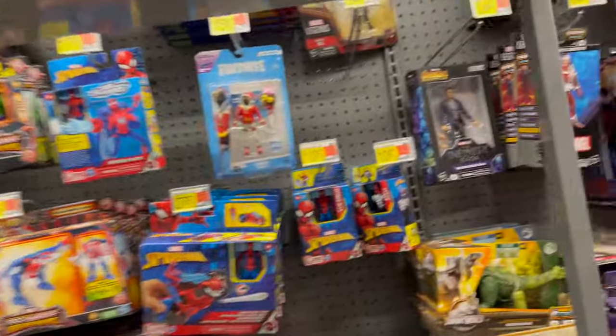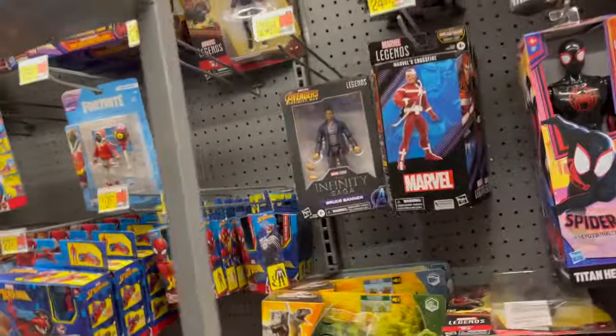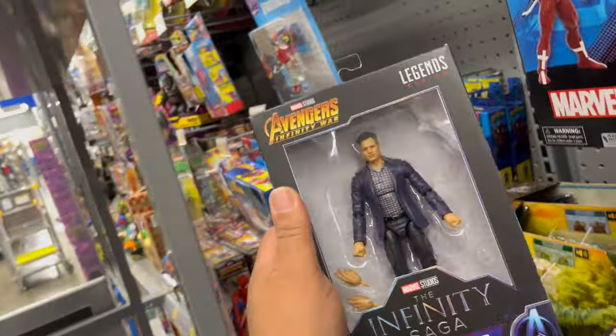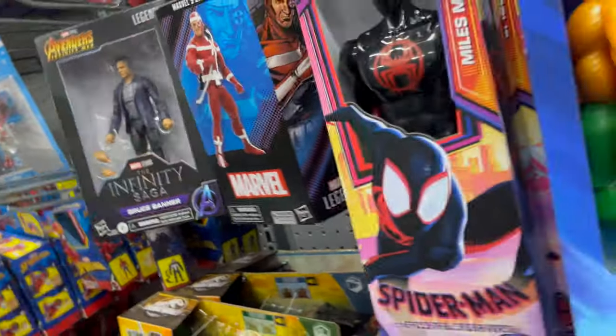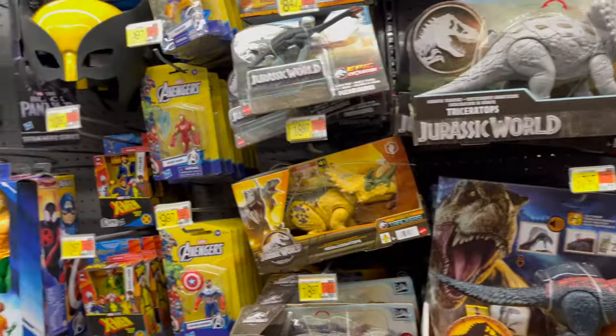Okay, they got Bruce Banner there. I found the whole wave set. I actually bought him yesterday. He's the only one I really wanted from the wave set. Again, I only spent money on the one I want. He's the only one I wanted. I do want the Captain America, but I know he'll go on sale, so not tripping on that.